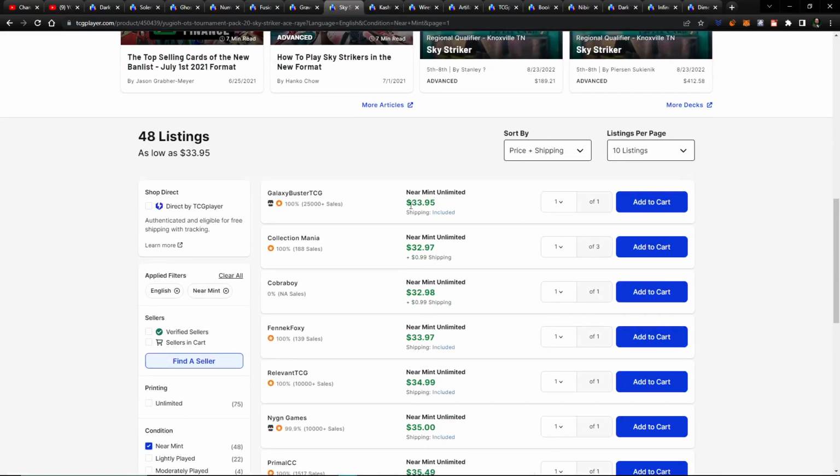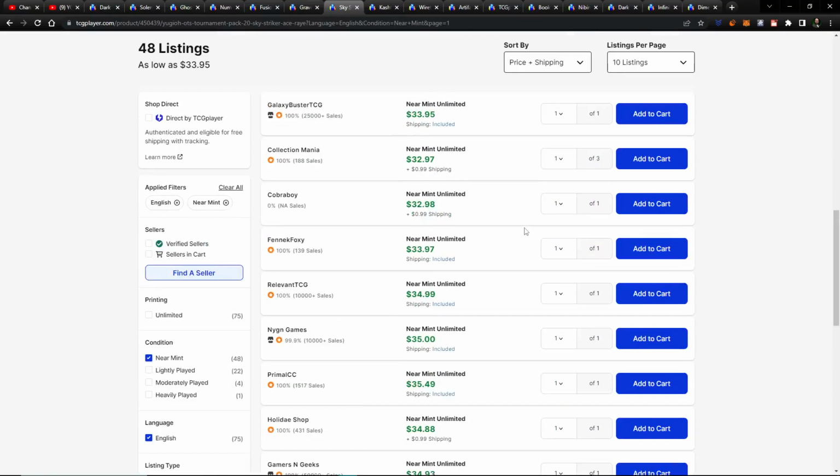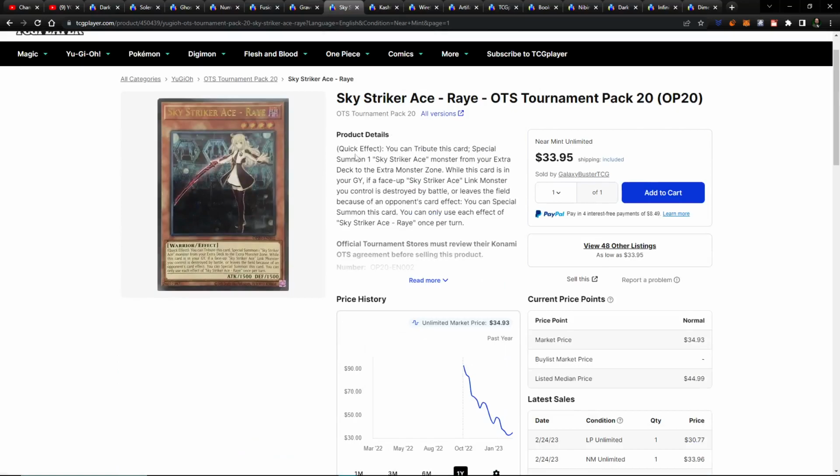So again, at 33 bucks, you can get a playset for 100 bucks. Not bad at all. In my humble opinion, it's definitely another card that I could see at 3 figures one day. So that's an easy 3x.